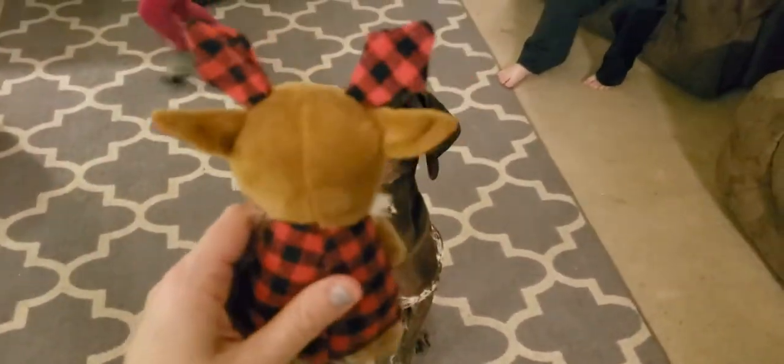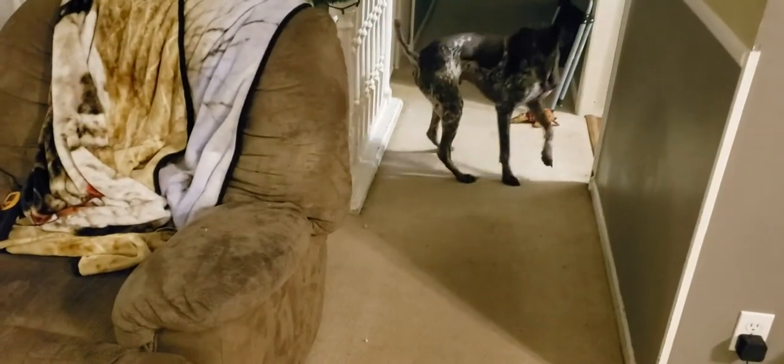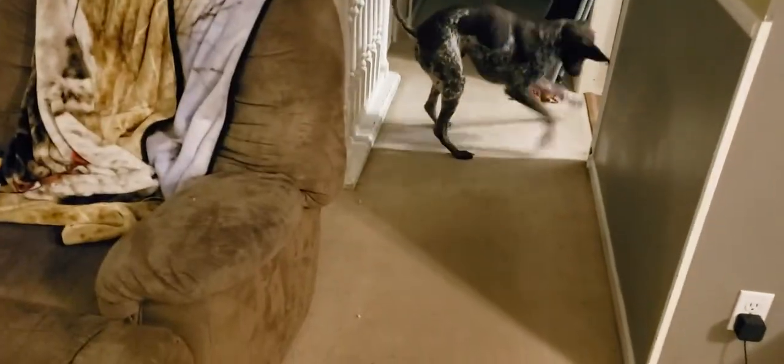Riley, ready? You gonna get this? Go get it. Oh, he doesn't want it. Come. Riley, come. Oh, now he's got it. He's like, wait, that's your french fries. Too many toys. Go get it. Go get it, Riley.